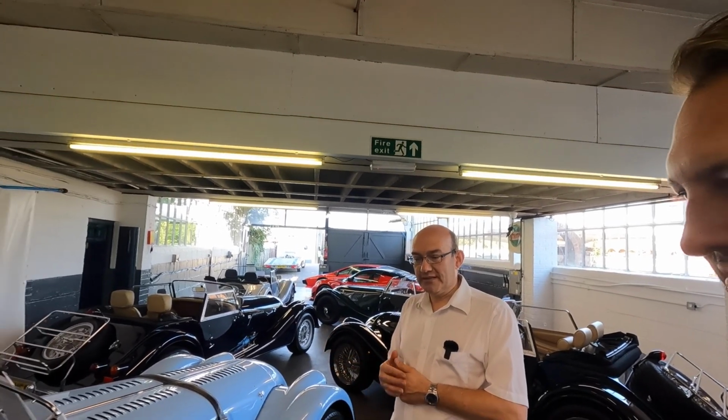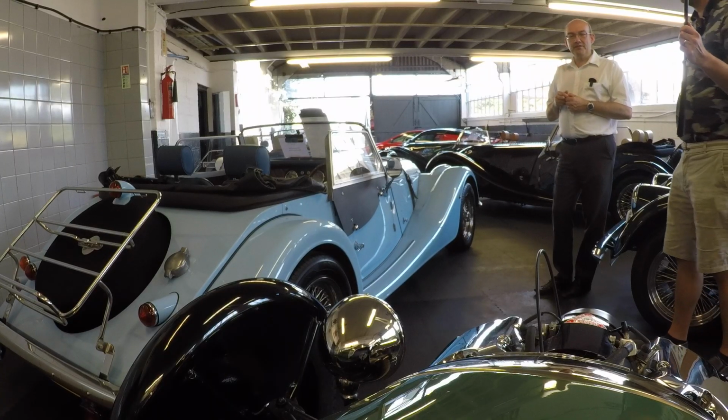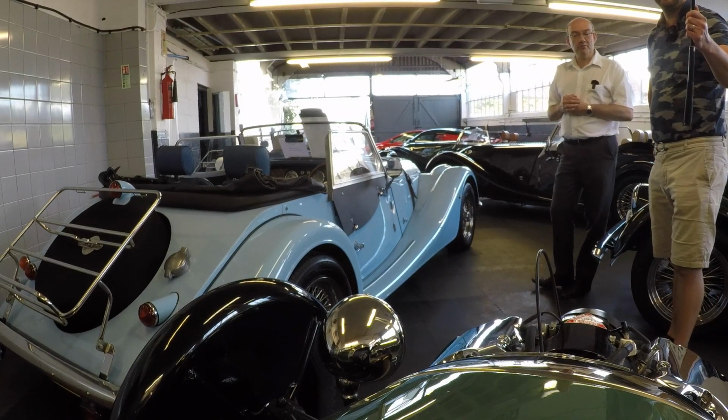You can use them in that way, whereas there's certain other sports cars out there, unless you go on track and absolutely blag them around the track, you can't really appreciate the engineering that's in them. Whereas these, it's a bit like a classic car from the 60s in many respects, but with the modern reliable running gear, which makes the difference.